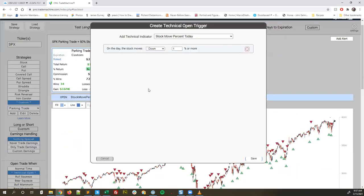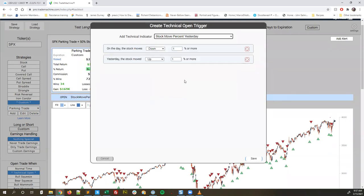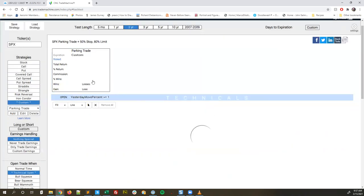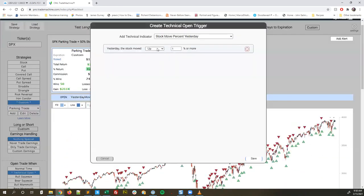You get a 1% or more down day. Volatility's up, premiums are up, you can get further out of money, all that good stuff, and it improves the trade. I wonder if you do it from yesterday's move, if that makes a difference. Oh, you had up. Sorry, Tom, you had up. Oh, I had up. No wonder. Yeah, that would affect it, wouldn't it? All right, let's try down.